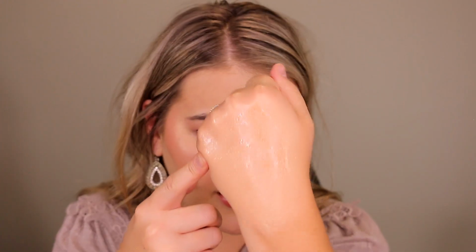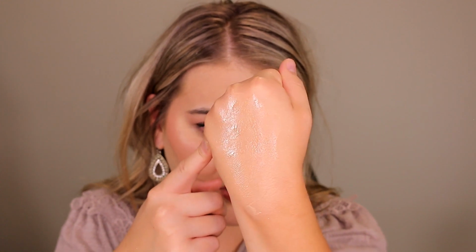You can see it looks like actual water. Then when it dries, it sinks in and mattifies a little bit, and it looks like you applied a setting powder. But it doesn't look makeupy. It doesn't look like you have a full face of makeup on or anything, but it does give you some coverage. You can see it drying down right now.